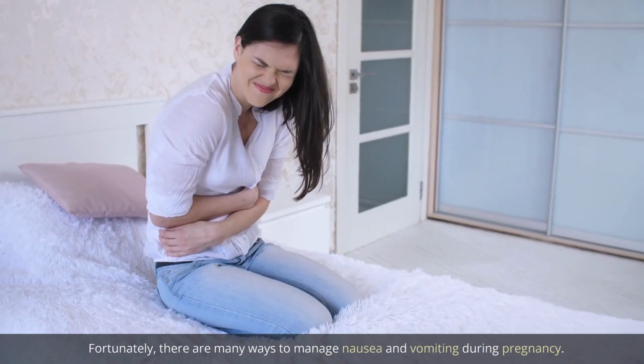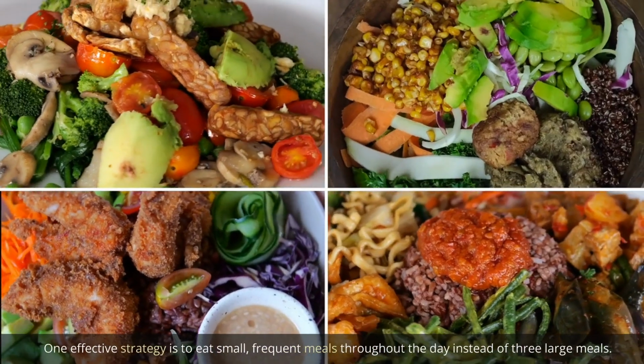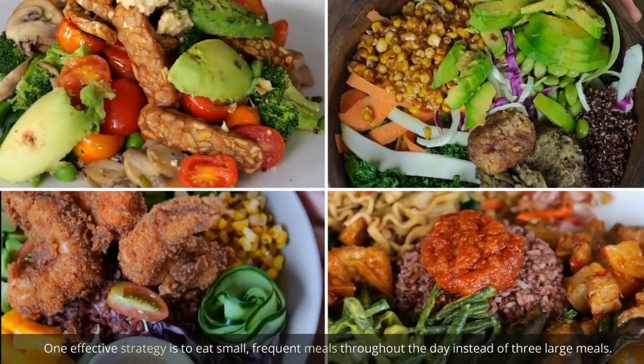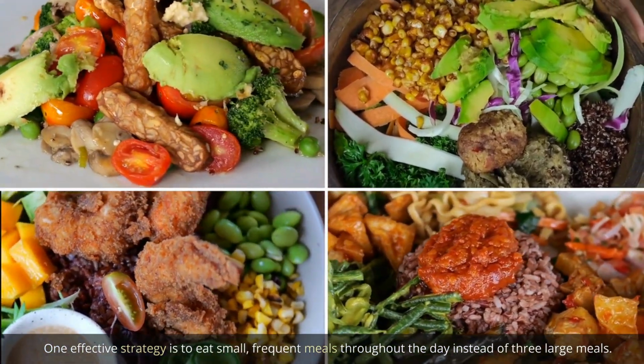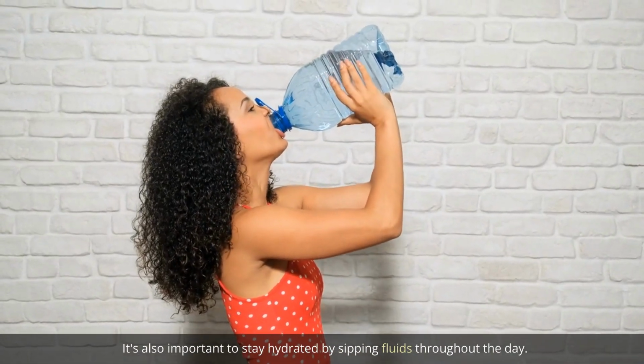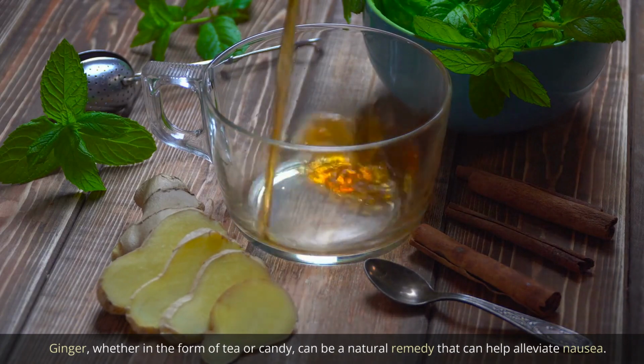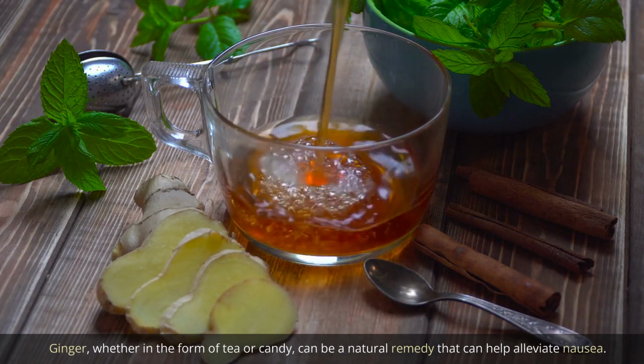Fortunately, there are many ways to manage nausea and vomiting during pregnancy. One effective strategy is to eat small, frequent meals throughout the day instead of 3 large meals. It's also important to stay hydrated by sipping fluids throughout the day. Ginger, whether in the form of tea or candy, can be a natural remedy that can help alleviate nausea.